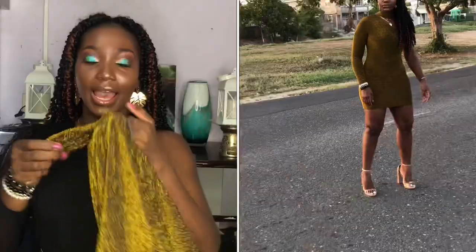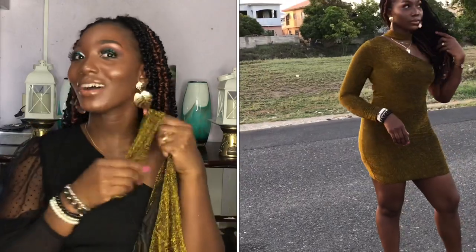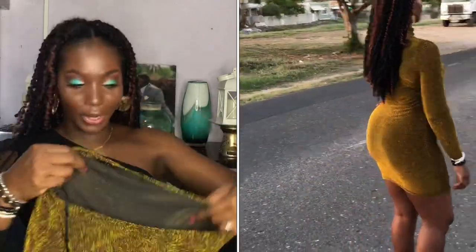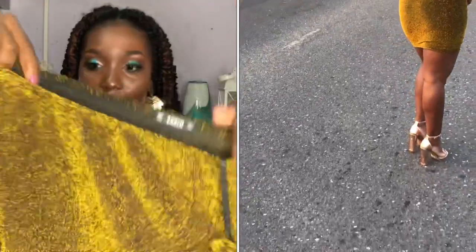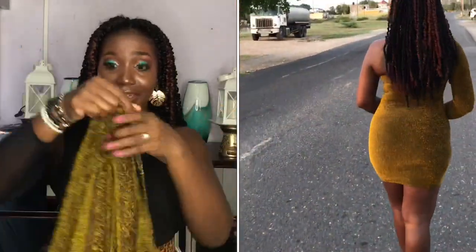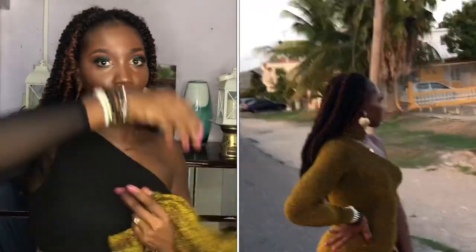So sequin material, very stretchy. And what I liked about this one in particular, it came with a choker, and I live for a choker. This one I got in a large, and I think it fits nice. I get the dresses in a large because sometimes the sleeve area here, you have to pull it all the way up, but I don't want to do that and eventually tear it before I actually get to wear it out.